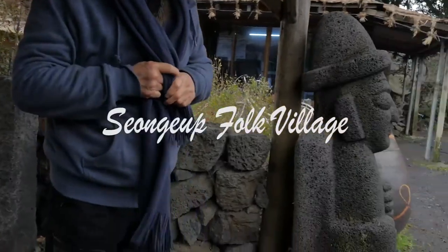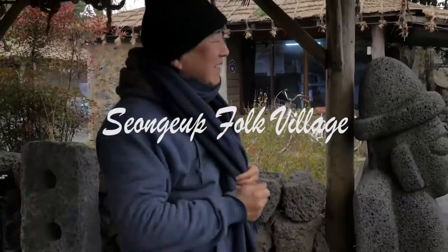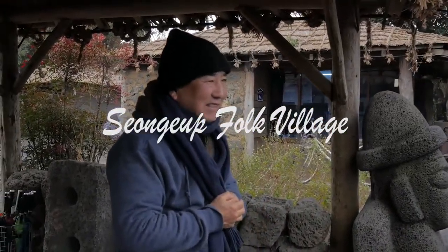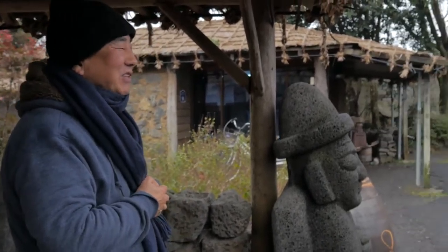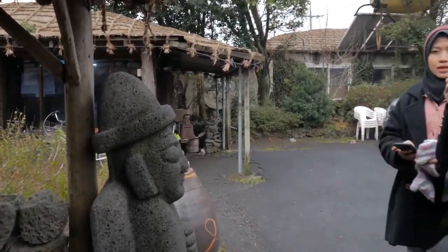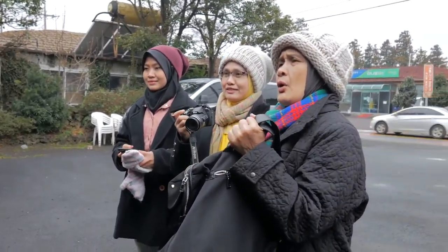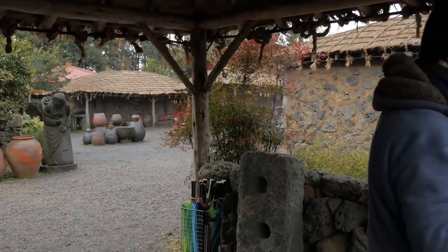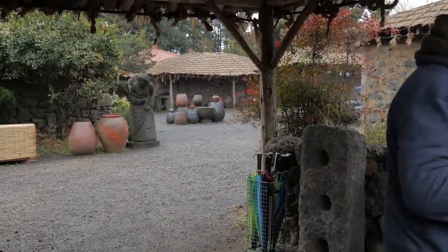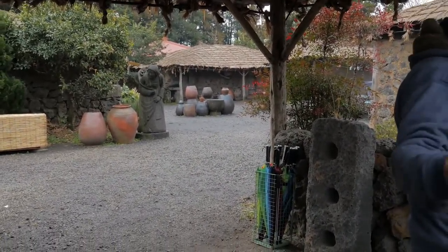Welcome to Seongsan Ilchulbong village. In this area is all Seongsan Ilchulbong village. Traditional house is 300 houses. 1,000 people live here. In this area, always taking pictures and videos is not okay. So our village has 600 years of history. Long time ago. This is my house. My wife and me, 2 people live here. Very big, very cheap.